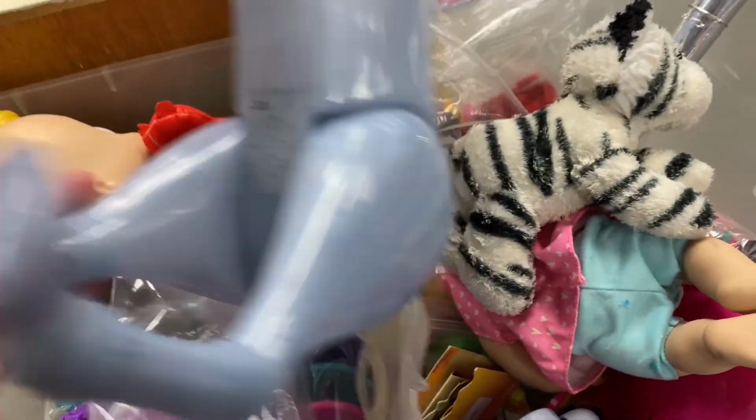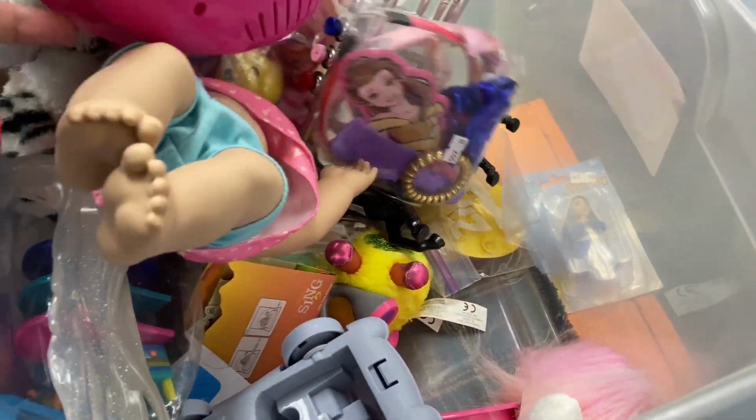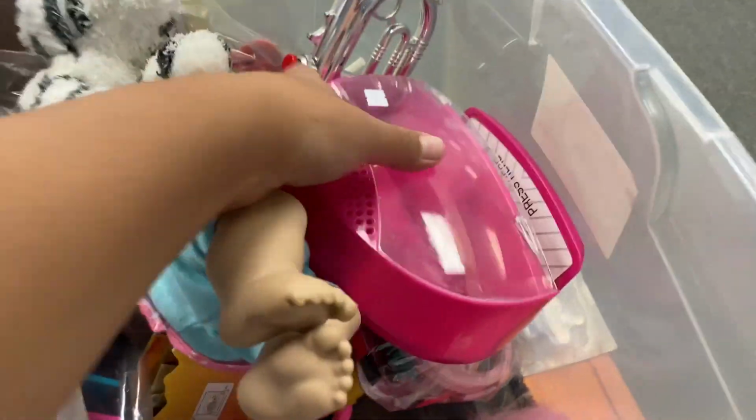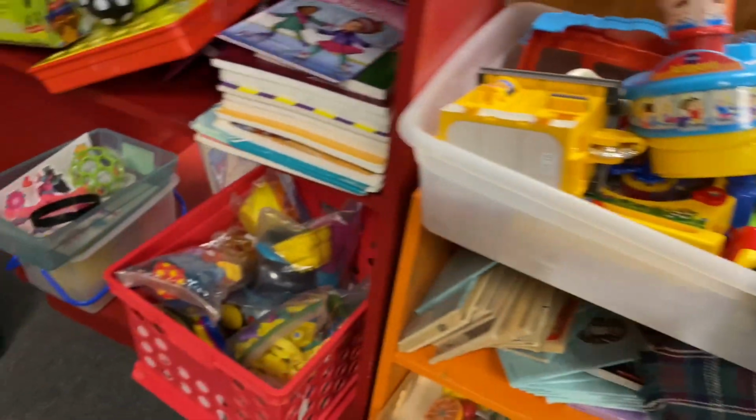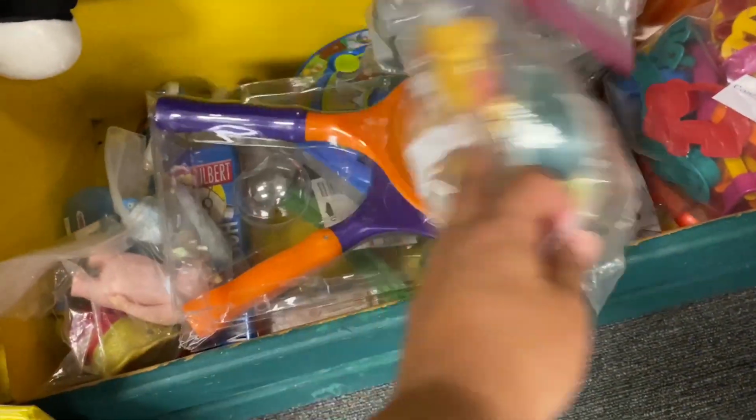And you always want to search at the very bottom. You can see there's lots of baggies here with toys. A couple times I've found vintage Star Wars figures, just thrown in baggies of random action figures or toys. So you always want to check everything out. Like I said, you never know what you're gonna find. Just one of the things that I like about thrifting.